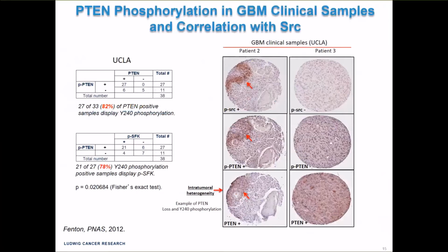And we looked at those patients that they had in their clinical trial at UCLA, and we saw a very nice concordance between PTEN expression. So 27 out of 33 patients who had PTEN expression also had phosphorylation of PTEN on that tyrosine 240. And this also correlated quite nicely with the presence of active Src in those same samples. And I think you could see very nicely in patient number 2. This is the region of the tumor microarray of that particular patient where Src was actually phosphorylated or active. PTEN is clearly expressed in that region, and phosphorylation of PTEN also occurs in that region.